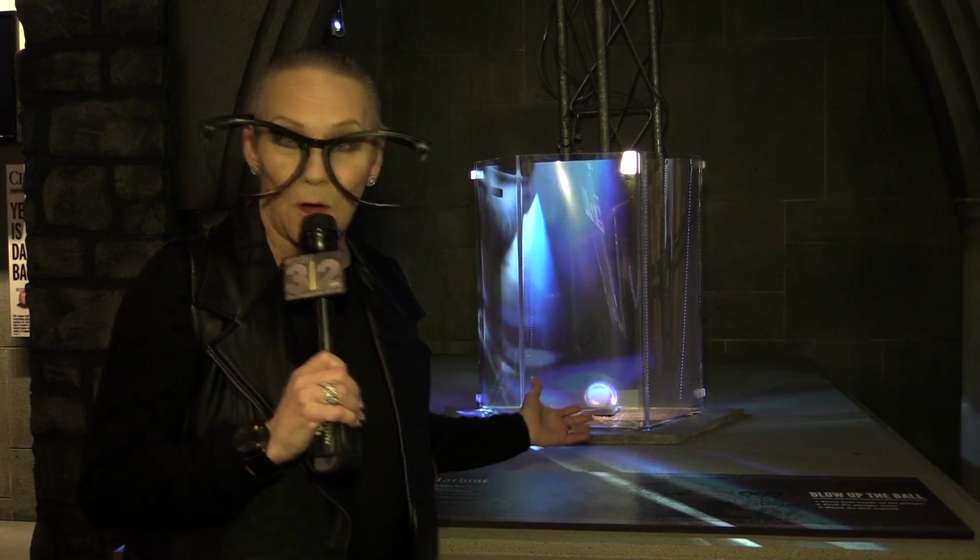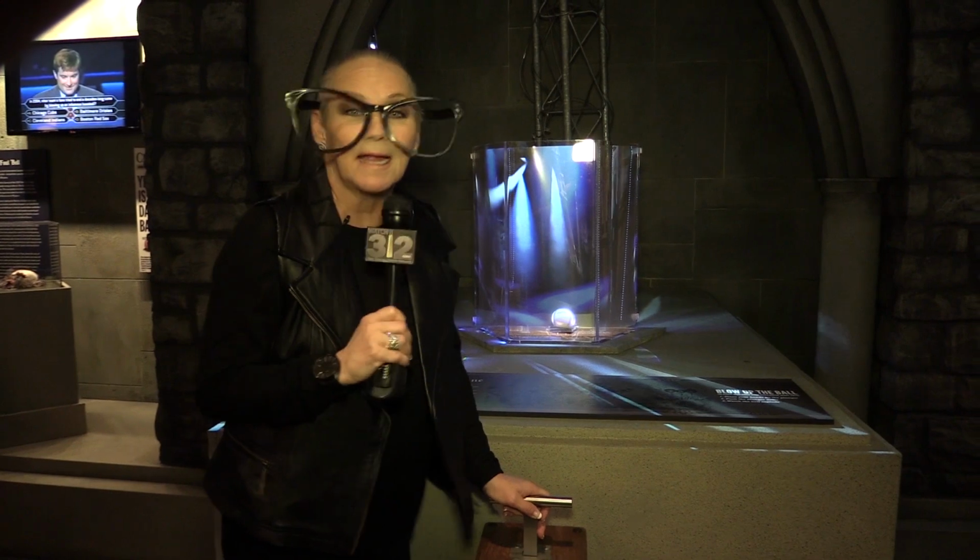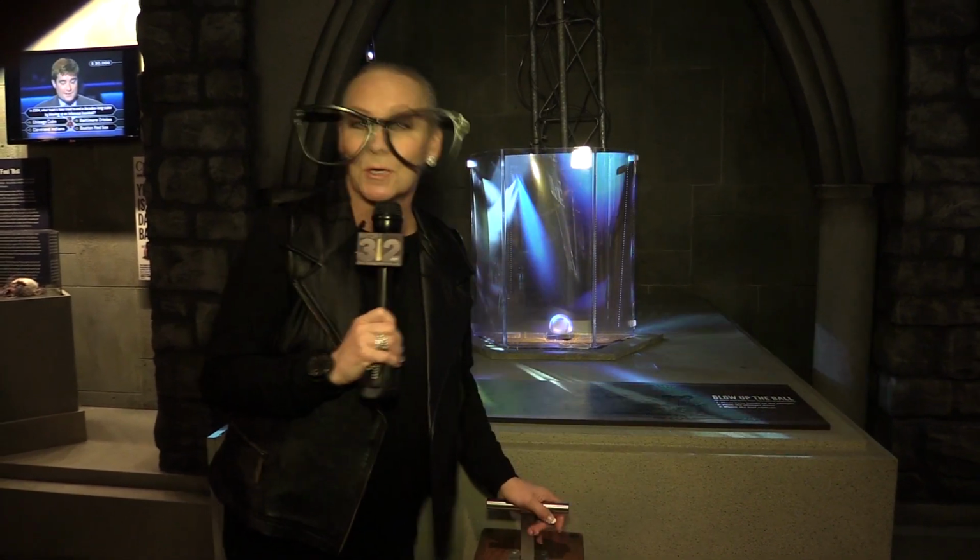We're closing the evening out here in the room with all the curses, including the infamous Bartman ball. I'm going to blow this sucker up for you, Harry Caray, on your 100th birthday. What a great place the Chicago Sports Museum is.